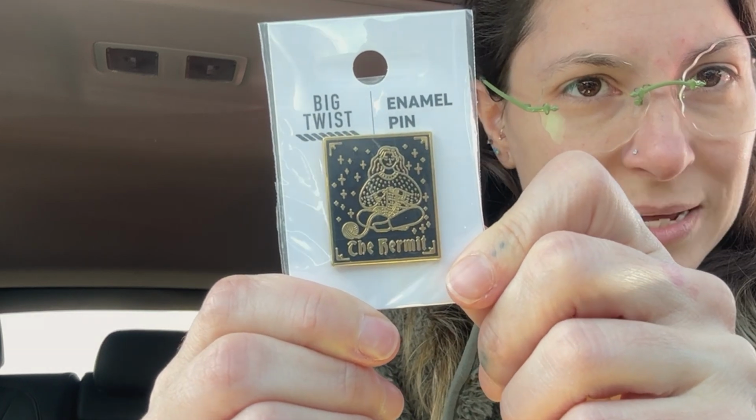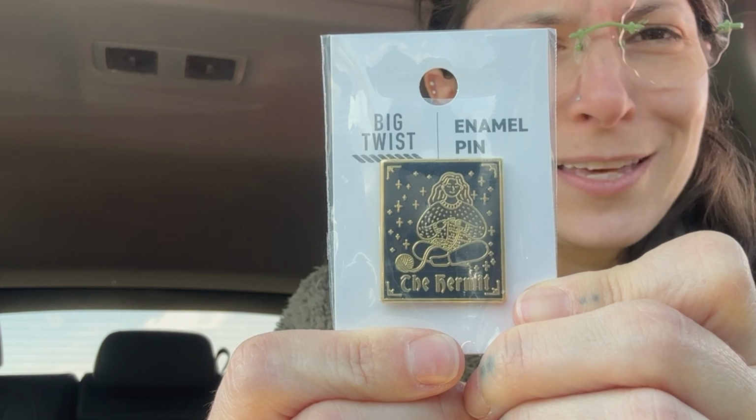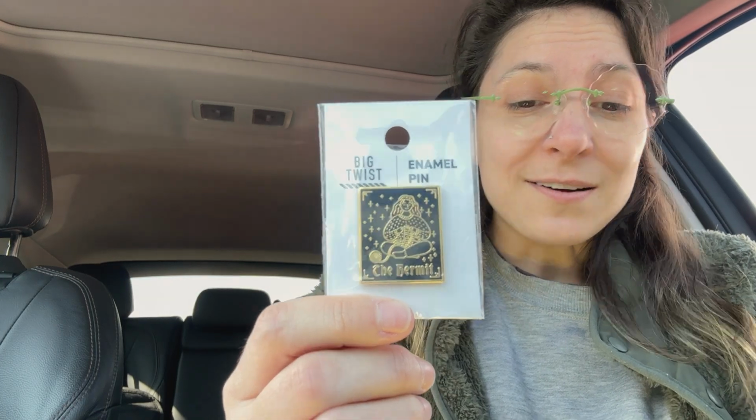And then I also passed by this amazing pen, and I had to get it. It says The Hermit, and it has someone, I think she's crocheting, and it's just the most perfect thing ever. It was 25% off. This fully encompasses me. I am so 100% introverted, like majorly, and yeah, I'm a bit of a hermit, so I thought this was so me coded and I needed to get it. And that's it. That's all I got.